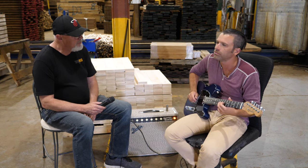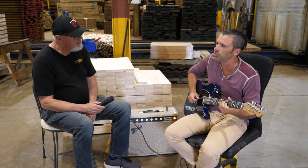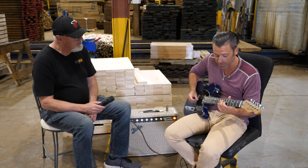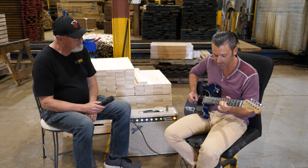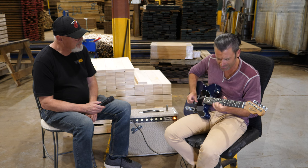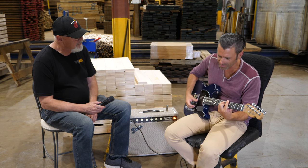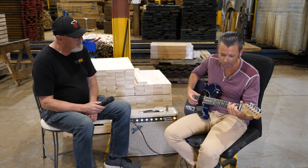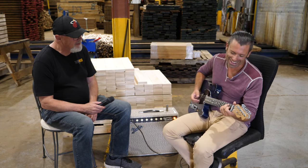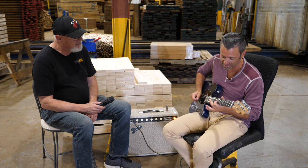How does it feel? When you're doing the bends, the smoothness of it, and transferring from fret to fret, you know. And the frets are all true. When you play that A chord, it does sound like a true A. Like a true A chord. Yeah, and this is really good sustain.